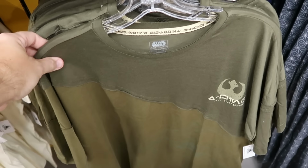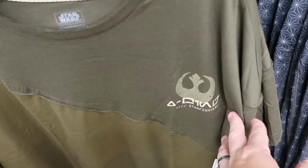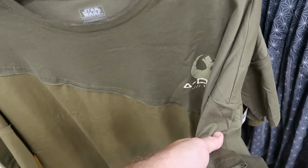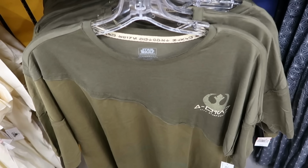It's always awesome when they get merchandise, though, from Star Wars Galaxy's Edge over at Hollywood Studios. This one is a split-colored graphic shirt. It says Starfighter. Let's see the price. Aroni. These are originally $40 a piece, now $20 each for them.